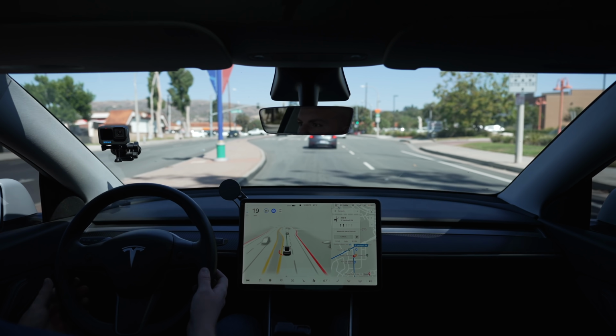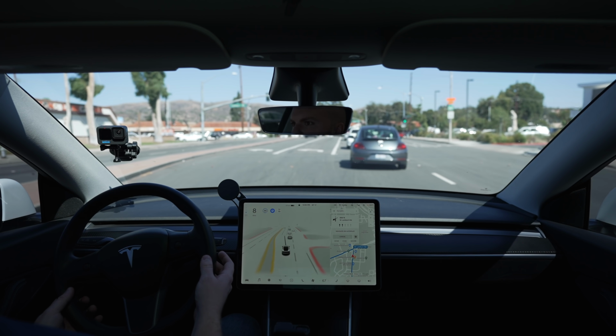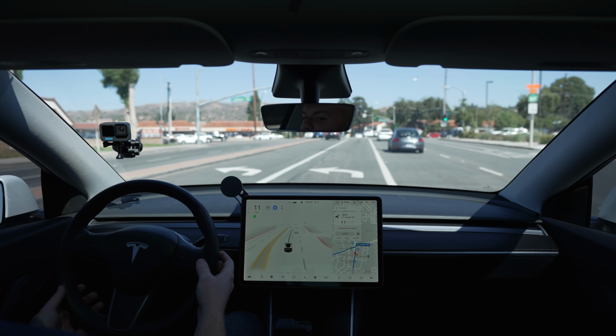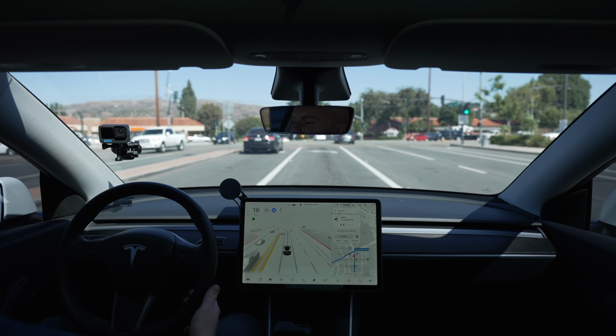Okay, so it's got a left turn here. Should take this gap to get into this left turn lane. It's pretty frustrating that it hasn't done it yet. Okay, now we're in that. I'm getting lucky that there aren't a lot of cars behind me, because that's a situation where the cars behind me would have been honking.